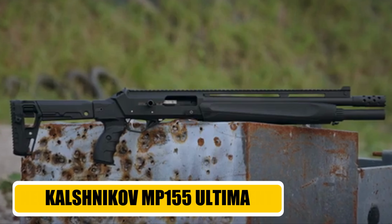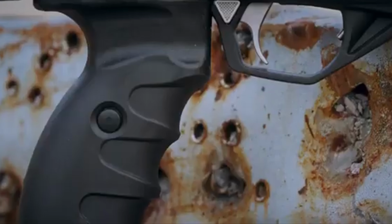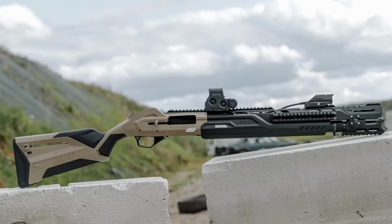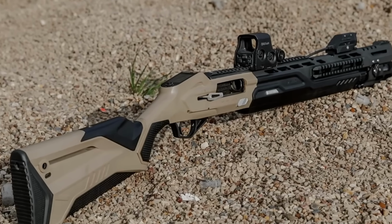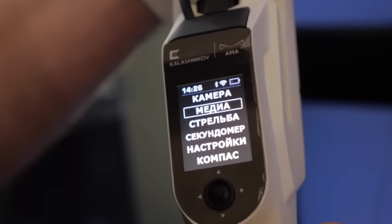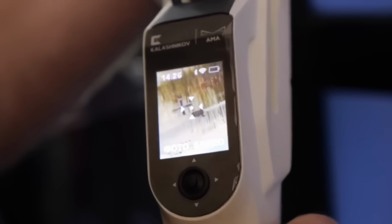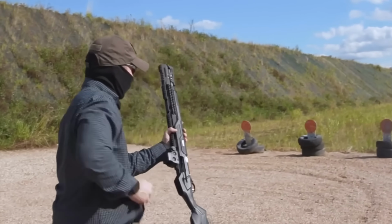Now let's talk about something out of a sci-fi shooter, a 12-gauge smart shotgun that looks more like something from a futuristic video game than your granddad's scattergun. The MP-155 Ultima is a modernized version of the classic MP semi-auto hunting shotgun, but this one comes tricked out with a built-in onboard computer. The digital display in the buttstock tracks shot count, firing rate, accuracy, and even keeps time. You've also got a compass and GPS module built right into the unit.